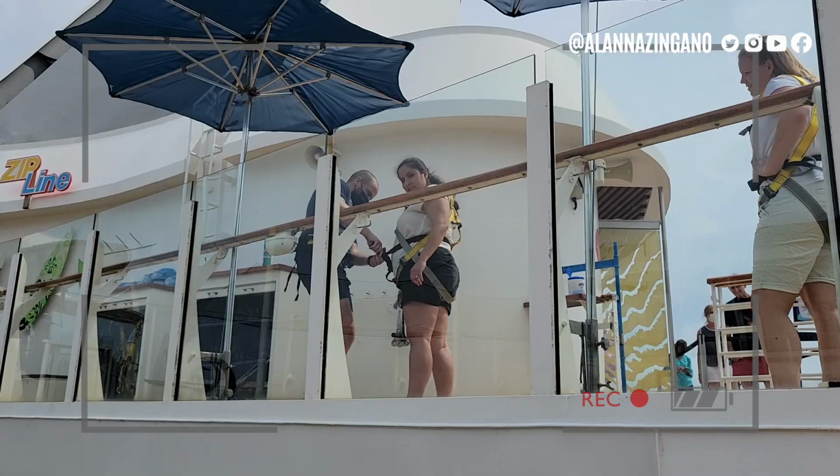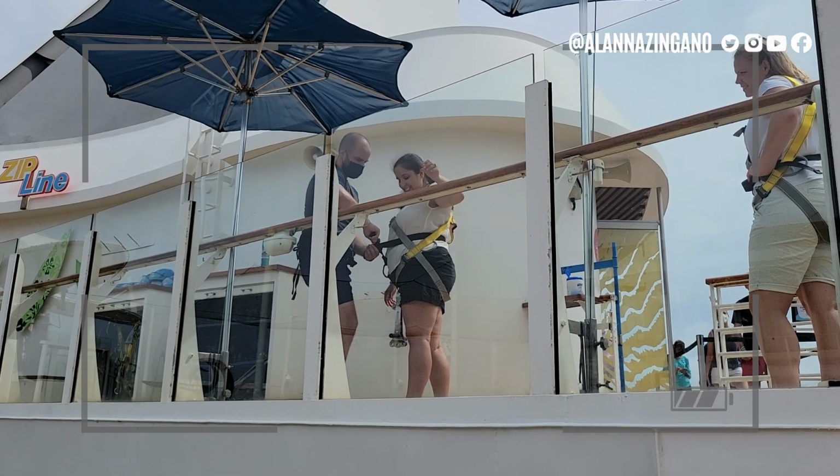All right, so I'm now in line for the zip line. Haven't done it yet. This is gonna be a hoot. You're not able to wear any glasses if you don't have straps for them, and no jewelry, no bracelets, no necklaces, no earrings, nothing in your pockets. It's free, but you do have to meet the height requirement. Let's go!